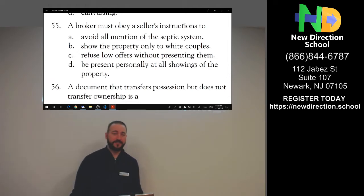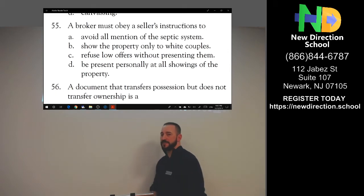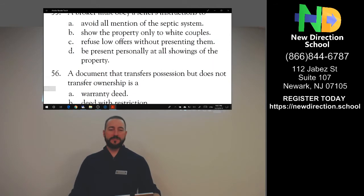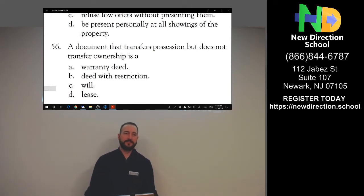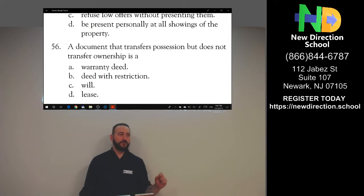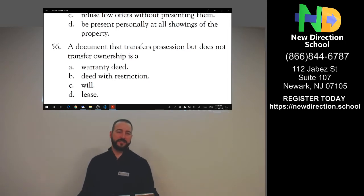So 56. A document that transfers possession but does not transfer ownership is: warranty deed, deed with restriction, will, or lease. A document that transfers possession but not ownership. Correct answer for 56 is D. D as in David, lease. Very good.